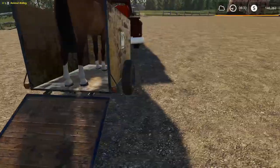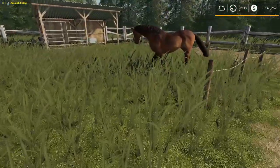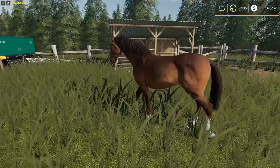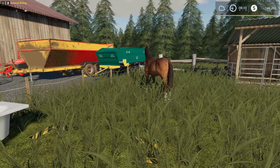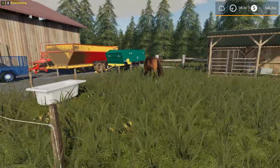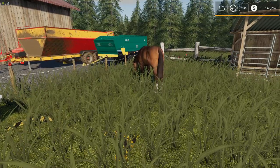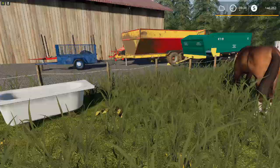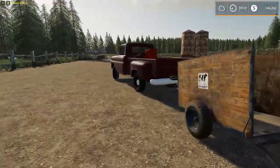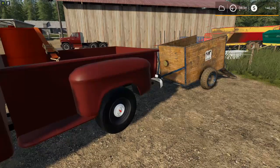Okay, now we'll get you in the pen. Right on. Isn't he a beauty? She? It? I don't know. It's a horse. It's a lovely horse. And this horse is going to need a name, and I'm going to ask all of you to help me with that. Help me pick a name for my brand new horse. That would be fantastic if you could help me out with that. Leave some suggestions in the comments below.